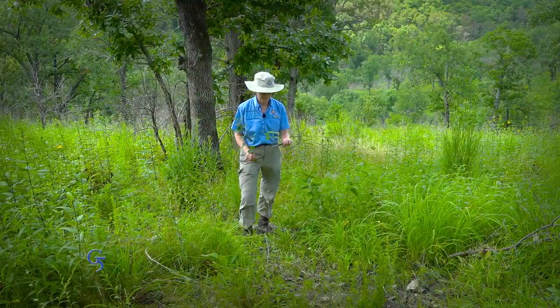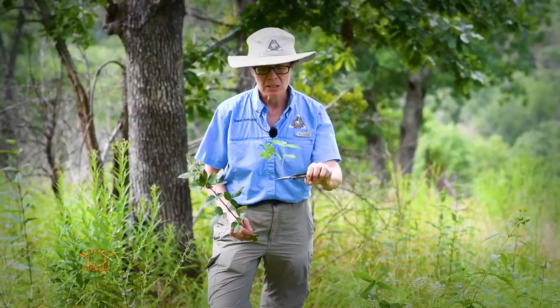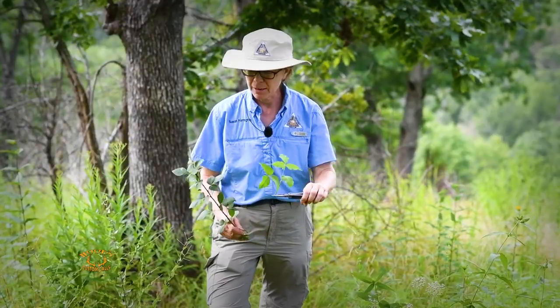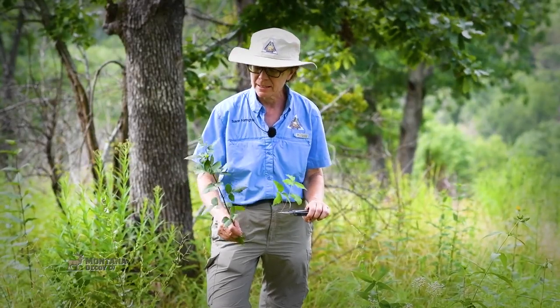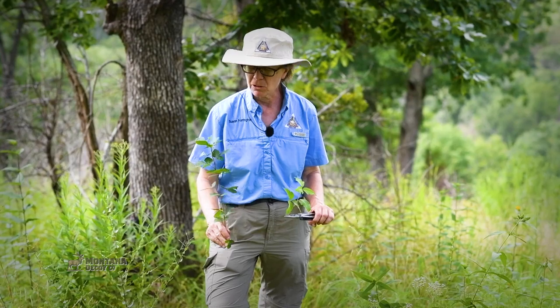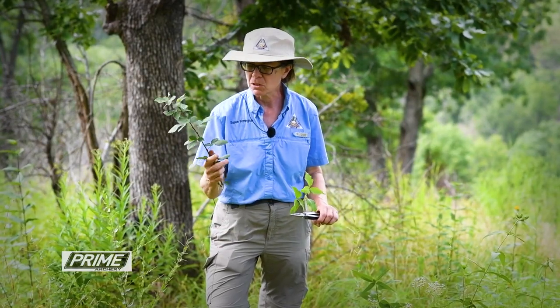One very common plant that we don't want to touch, and thus I'm holding it with these pliers, is poison ivy. And people get confused by poison ivy. There's a lot of different plants that look like it. This is one of its most common lookalikes. This is fragrant sumac. And you can see I don't mind holding this one.